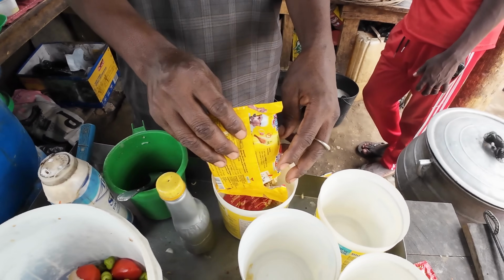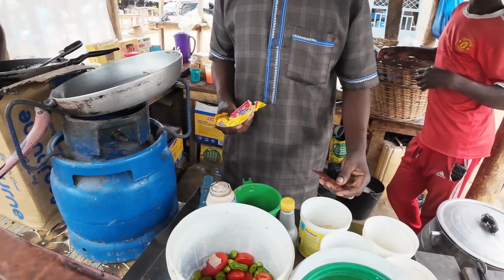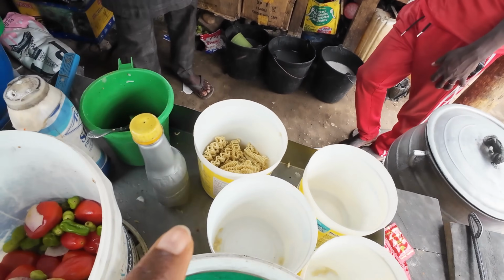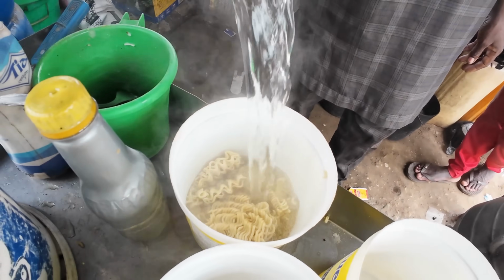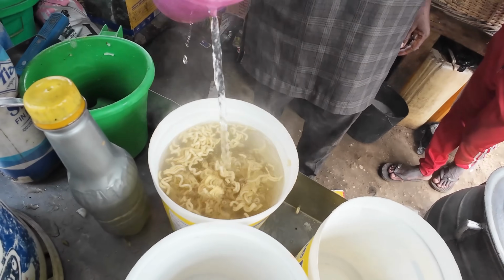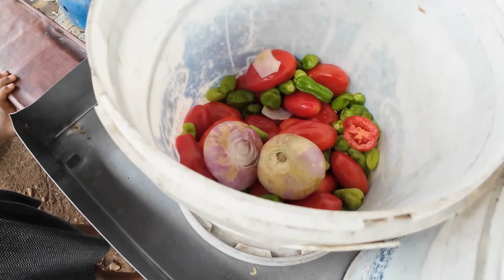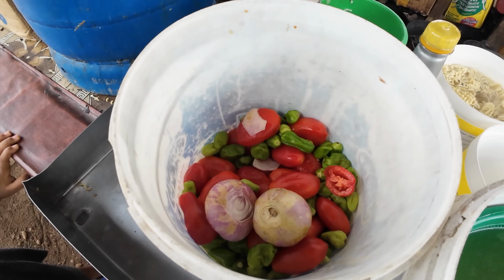You guys, I'm getting indomie. This is our breakfast stand here at Agbonu, and I'm getting indomie and eggs. Let's go through the preparation of our indomie. We have some fresh tomatoes, onion and pepper right here. Let's see how it does the mix.